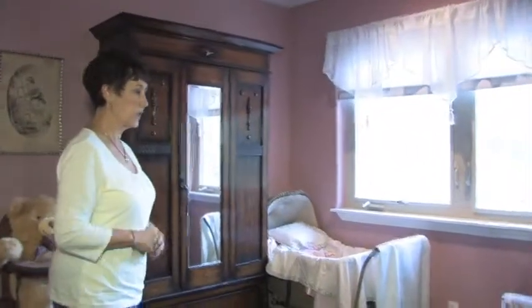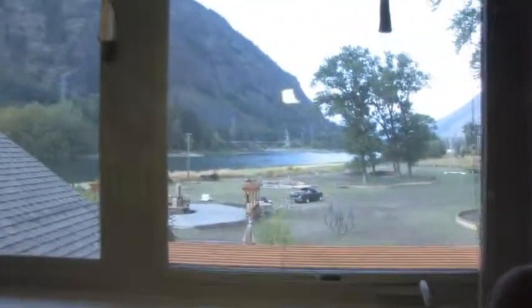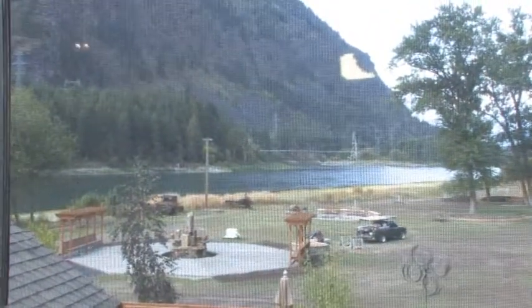This is the Jessie room. A lot of people rent this particular room out because it seems like a warm color for them. They have a beautiful, beautiful view of the river here. Seating area that they can sit and read a book if they'd like. It's just a very quaint room. It's not too big and not too small, that they can enjoy.